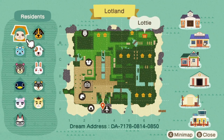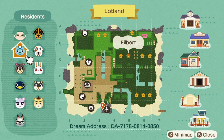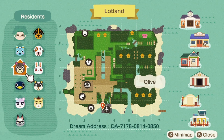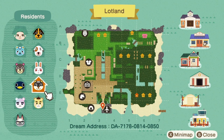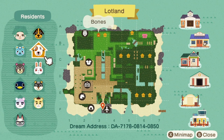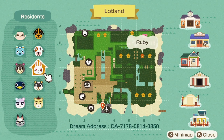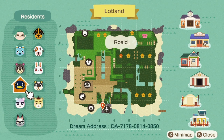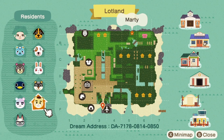Okay, so we have the lovely Lottie herself, and then we have Filbert, Olive, Roald, Judy, Raymond, Marty, Blair, Ruby, Bones, my baby Bones, and Butch, a very cute lot of villagers. Can't wait to see what she's done with all their houses. Yeah, that's quite a variety, but I think they are all quite like Western style houses, if that makes sense, not Japanese style, so I'm sure they'll fit in very well.